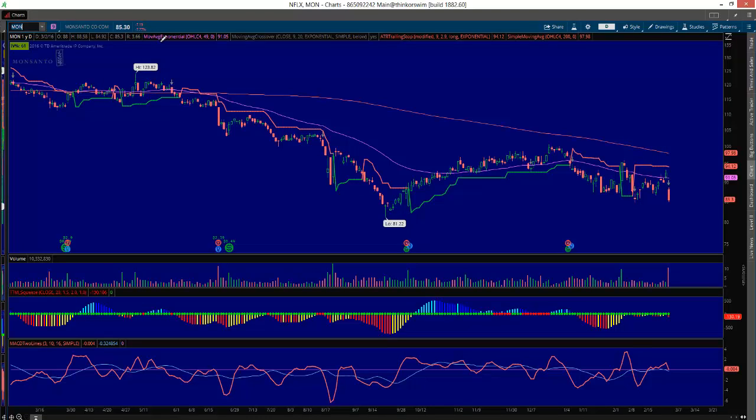I don't know what the news was on this one. That definitely looks like news to me with that candle. But with that candle, you are right about to break support. Support is, what's the low of this candle? 84.71. Yeah, under 84.71, and the bottom falls out of this thing. Basically, just watch 85, but 84.71 to be definite.